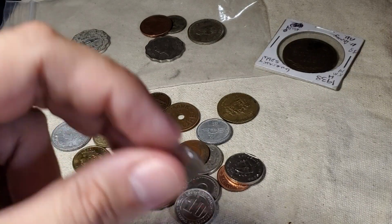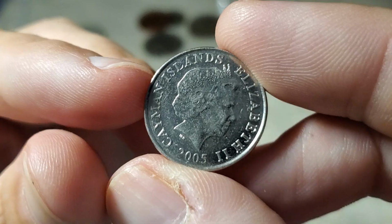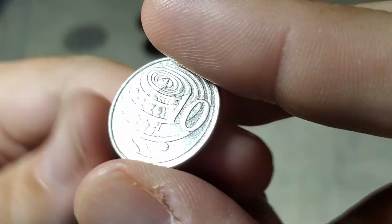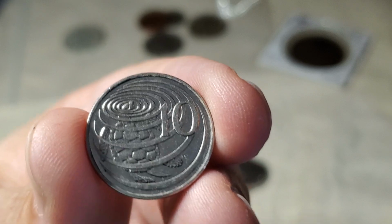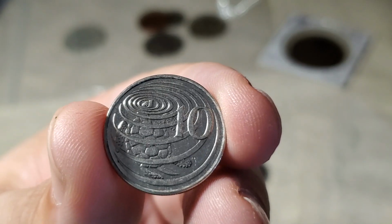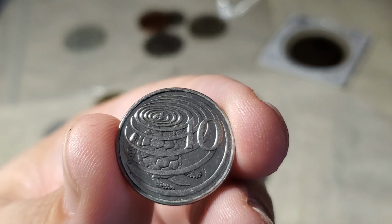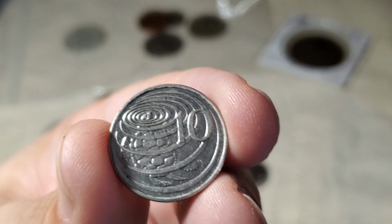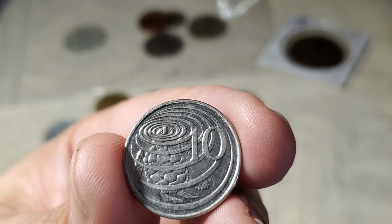Next, we're going to move to a coin I like from the Cayman Islands. Pretty standard portrait of Queen Elizabeth on this side from 2005, but it's the turtle poking his head up out of the water. So it has little concentric circles coming out from where the turtle's poking his head out. I always like that design of this coin, and for animal lovers, that's a good one to pick up, I think. This one's made out of nickel-plated steel.